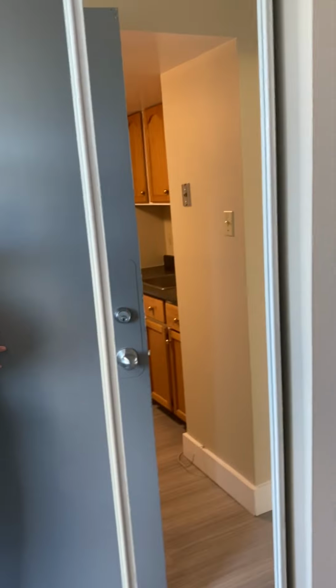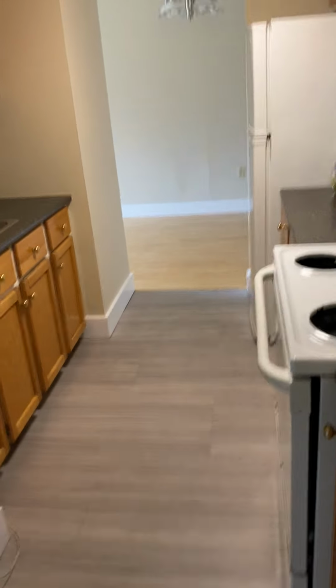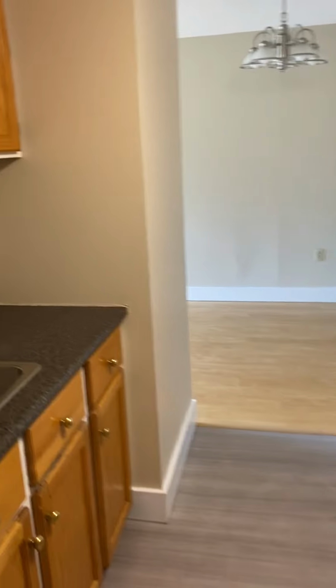This is apartment 415 at Quinpool Towers. As soon as you walk in here, you have a double door closet. And then to your right is the kitchen. So we have nice new flooring in this apartment. And your kitchen is nice and open with a lot of cupboards and counter space. Your fridge and your stove.